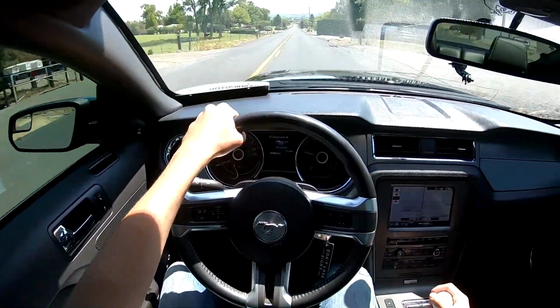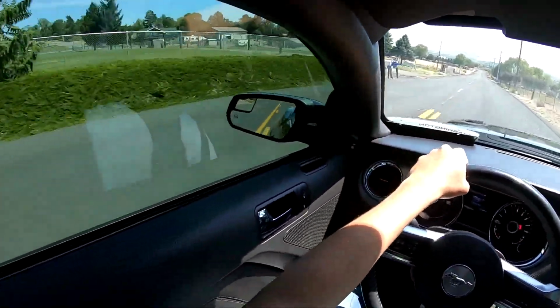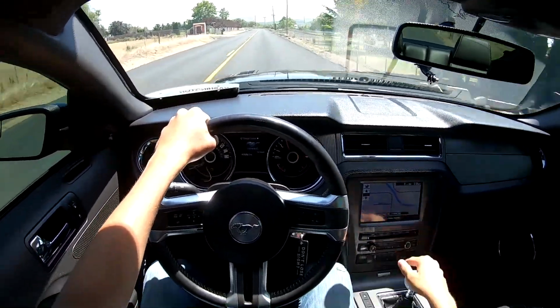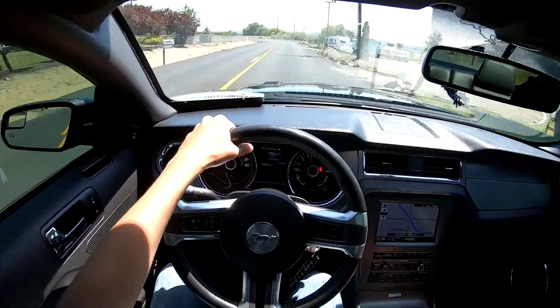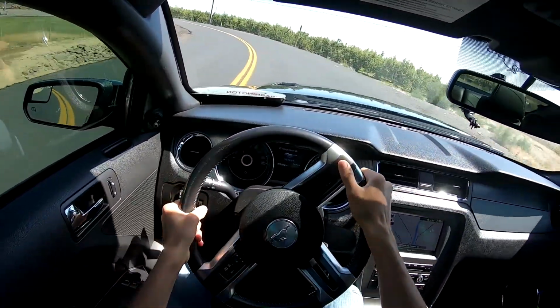So acceleration wise, this is the fastest car I've driven, at least. And it feels really nice. The power is enough to put you back in the seat, but it's not too much that it's uncomfortable and scary. So I really like it, and the cornering you're about to see in a second is impeccable. It's got perfect cornering capabilities, especially in sport steering.